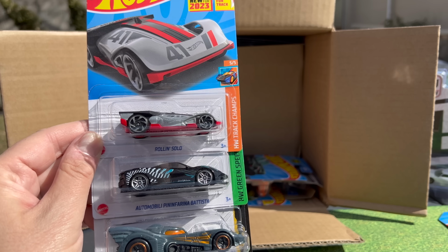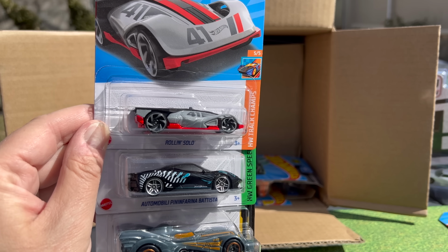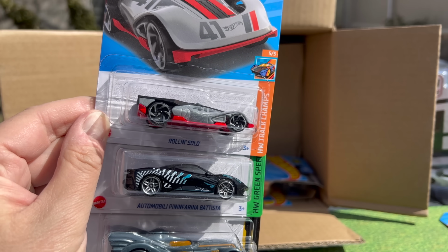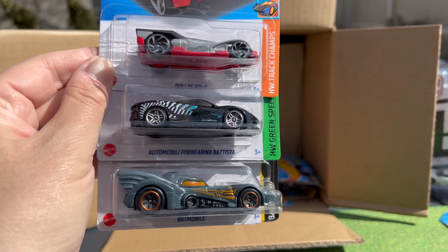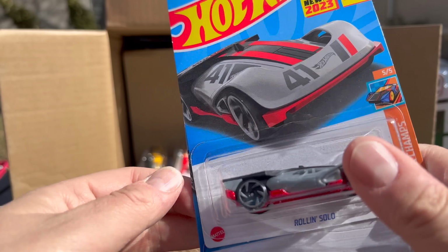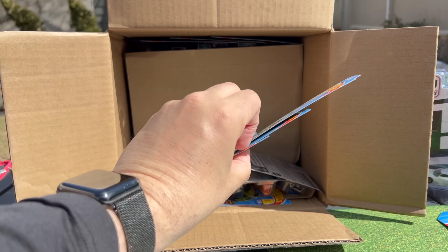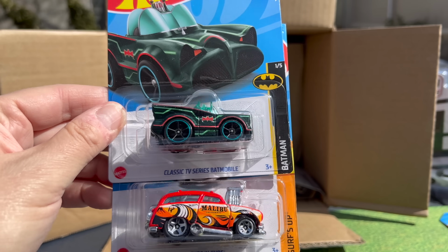Automobili Pininfarina Battista. That looks cool. I prefer the clean versions of that one, but the deco's okay on that. Really like that casting, but so I'm collecting it, but I'll add it. And then look, I have a Batmobile. Wow, Batmobile. Oh, look, Batmobile.